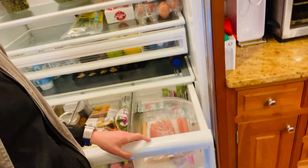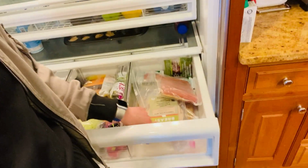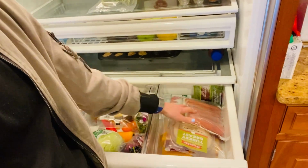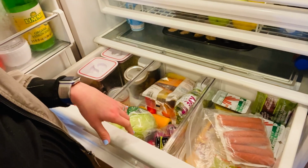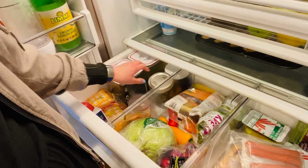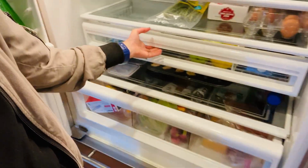And I always have protein sources in the fridge too. So I have some grass-fed hot dogs, I have some organic turkey breast deli meat, and I have some cheese. I always have a variety of vegetables, again, for the sheet pans or salads. And then here's more hemp seeds, chia seeds. Let's see, I got Brazil nuts, and so forth.